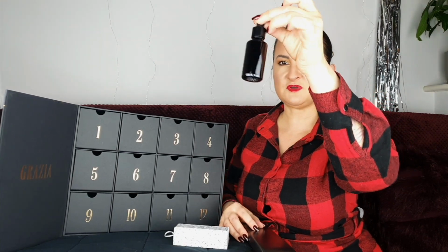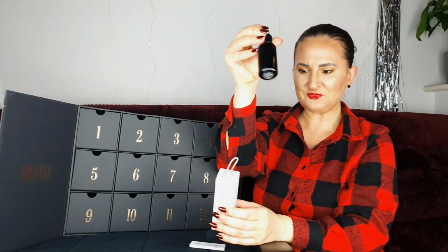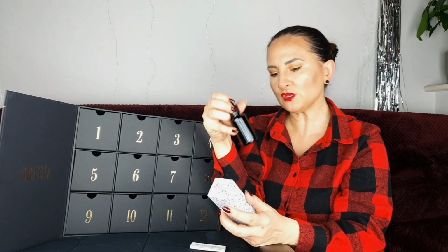Let me see. Okay, so I can't really tell much because the bottle is really dark. I don't know if you can see, it's not black, it's very, very dark purple. So it looks quite cool, but very simple. You can't even tell the brand just by looking at it. So it's still a mystery for me why it's twin enhancing face oil. But yeah, something I want to try for sure. Oh, look, there's a card here, so maybe that will actually help.